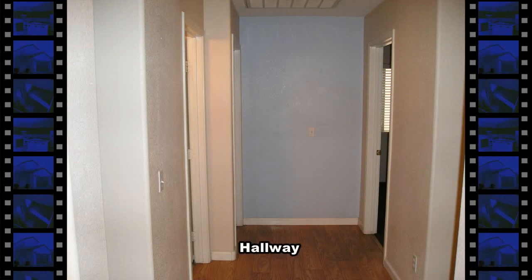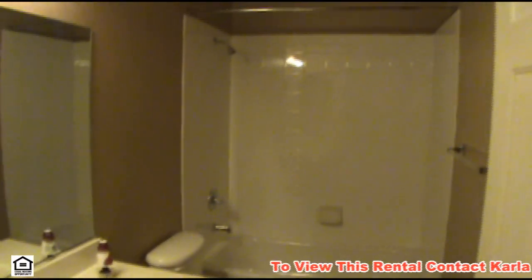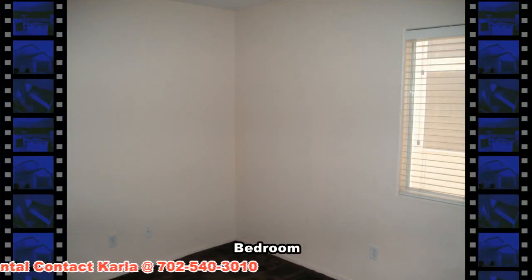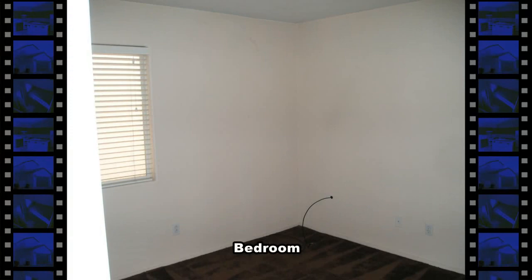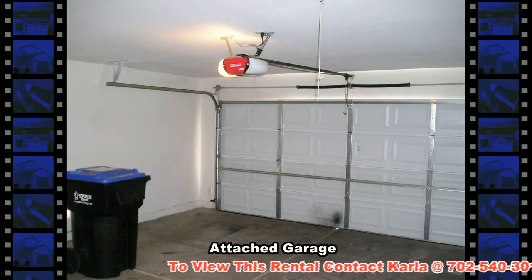Down the hallway are two bedrooms, a full bathroom, laundry room, and an attached two-car garage. The laundry room has the washer and dryer included. The two-car attached garage has an auto door opener and direct entry to the home.